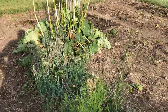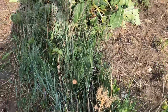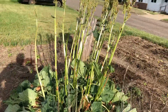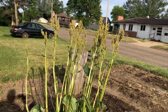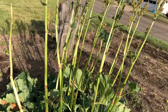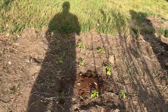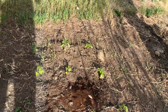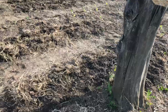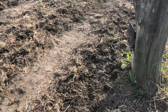My asparagus bed turned into a disaster last year, so I am not 100% sure how I'm going to deal with it this year. I will. And then we have rhubarb, badly in need of pruning. So that'll be something else. Maybe when I get the drip tape laid down, I'll deal with that. And then I have peppers here. I like peppers. And the nice thing with peppers is you can freeze them. Okay, here by the stump, I have beans and rutabaga.